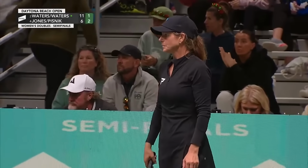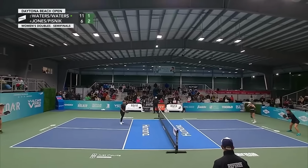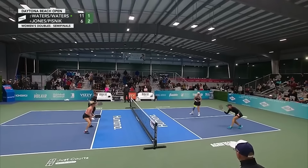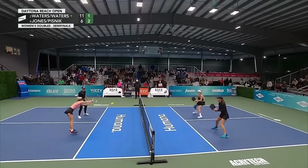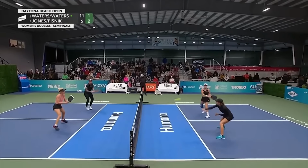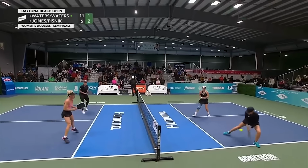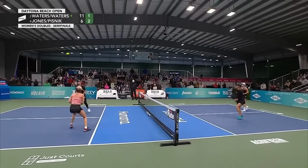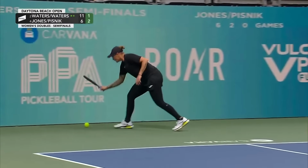Nice shot from Lee there, and I think you're seeing them play straight up just so that Lee and Annalee don't get predictable and make it easy to get the ball to Lee. Big screen from Elise. Great point from Tina Pisnik right there.